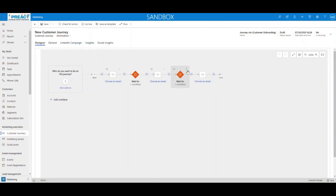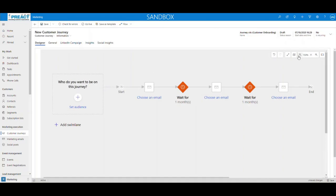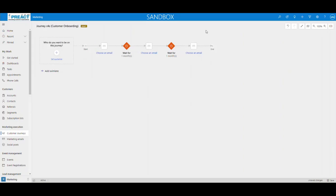They've made a lot of improvements to the designer, whereby you can see you've got start points, end points. Are you choosing an email? Who's your audience? Wait conditions. We've got split conditions as well. They've given us this option to zoom in, zoom out, increase the space you've got, so you've got more space to work with your template.